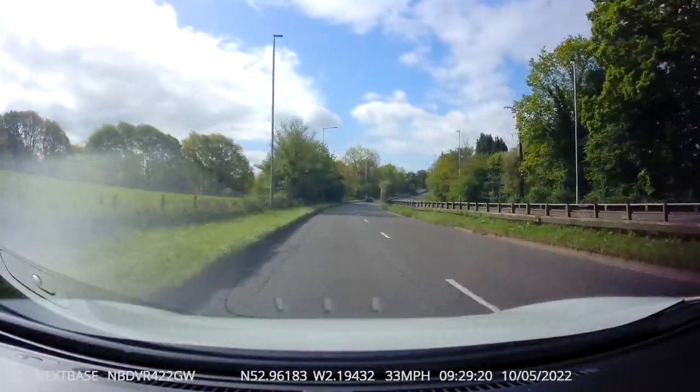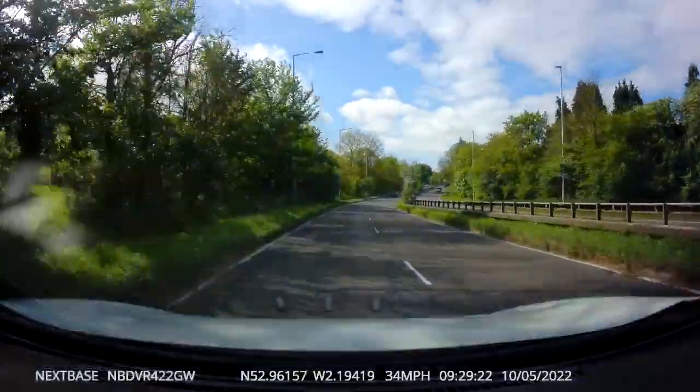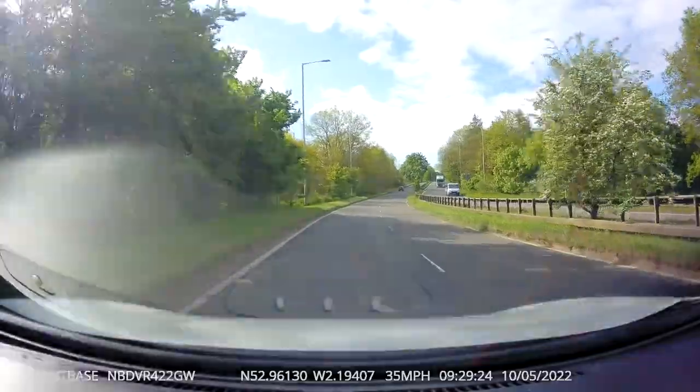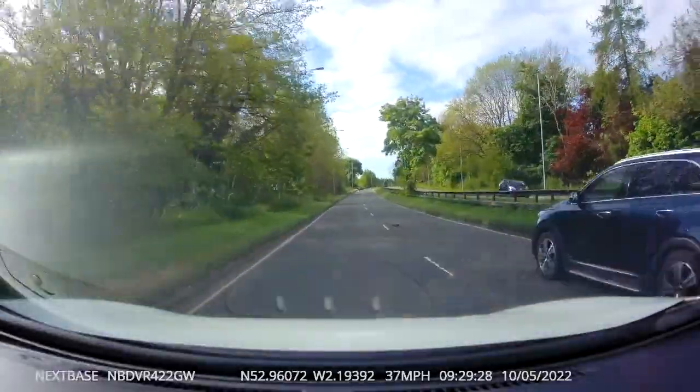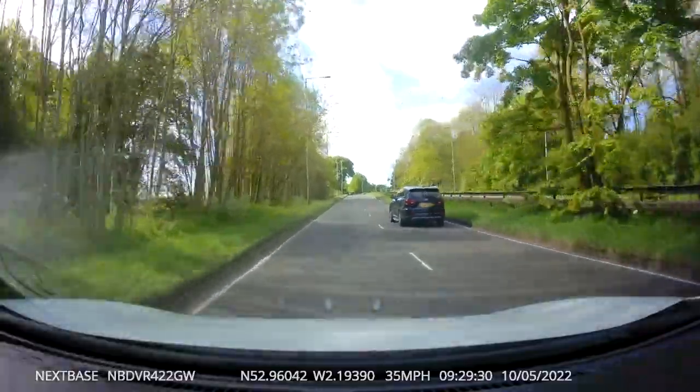So 60 mile an hour road, perfectly fine to increase your speed. As long as what you've got in front is good distance, good stopping distance, then we're all good. So away you go, yeah?